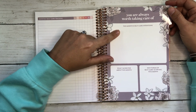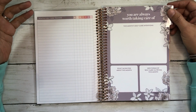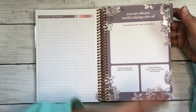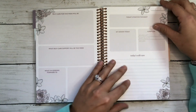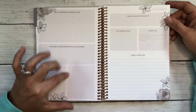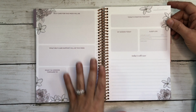All right, this month's self-care intentions: what I'm excited about and new forms of self-care that I'm trying this month. Awesome. Great. This is your space to brainstorm and try new things. So it's going to go weekly, okay? We have what self-care for this week will be, what support will be, what we're looking forward to, and a nice blank space. I like that. Let me grow into this.